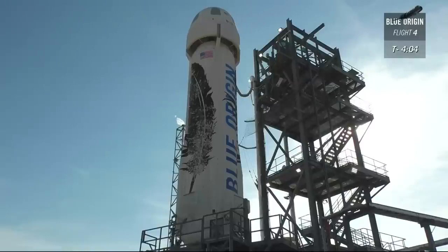All right, we're now at T-minus 4 minutes. The booster's internal power has just come on. Those research payloads in the crew capsule have just been powered up. And we're coming up on the T-minus 2 minutes auto sequence.